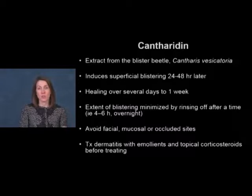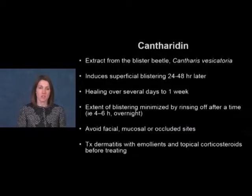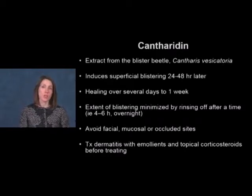And so the child will develop a little blister. It's painless in the office, but there may be some discomfort associated with the blister. We usually do Vaseline and a Band-Aid until it heals, and we want to counsel them to wash it off. Usually 4 to 6 hours later, if the child has really recalcitrant lesions, or sometimes when I use this actually for plantar warts, I'll have them leave it on overnight.